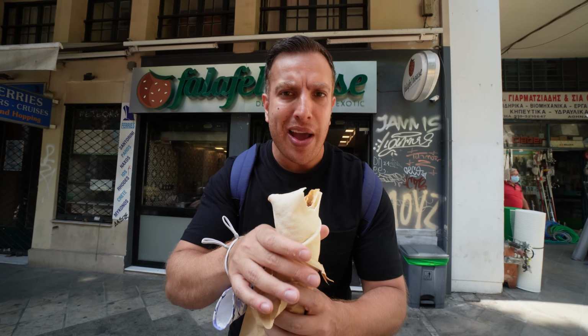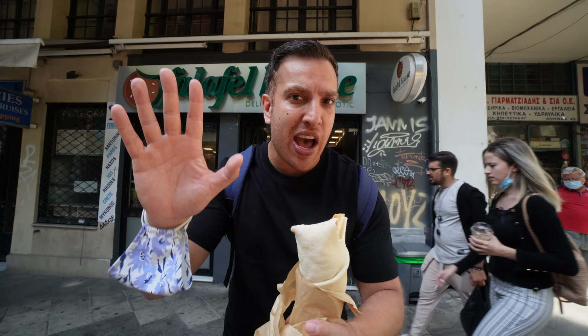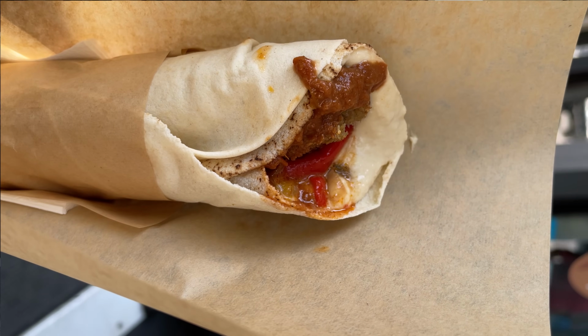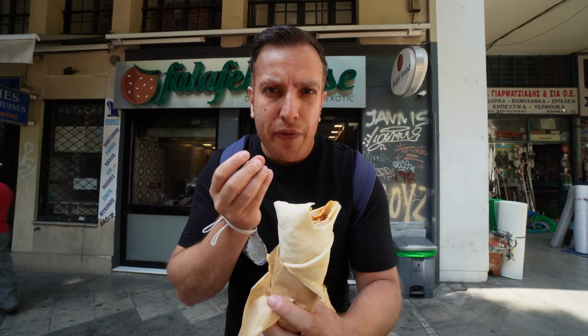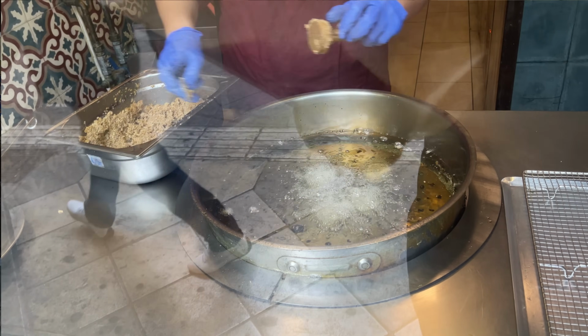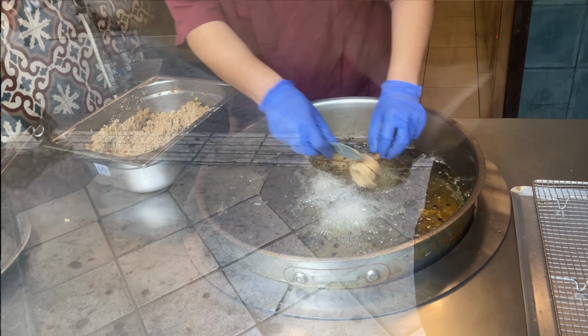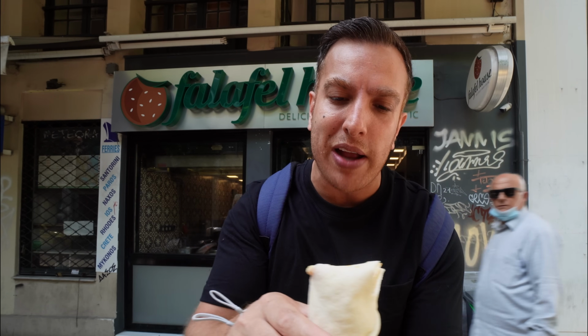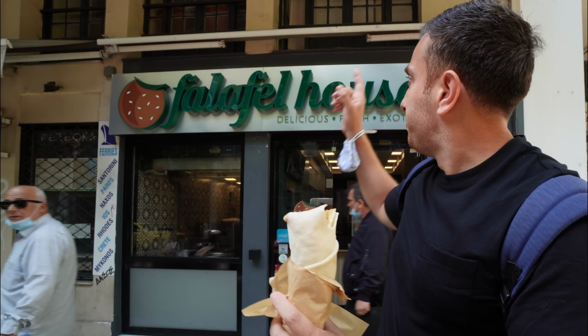Guys, that is one of the best falafel wraps I have ever had anywhere in the world in my whole life. Absolutely delicious, fresh, flavorful, quite herby falafel, crunchy but soft in the middle, lovely hummus, a really good kick from actually that salsa, really, really good kick. Was not expecting that. That is phenomenal.